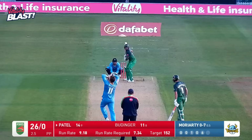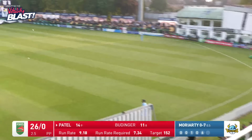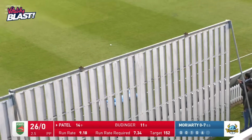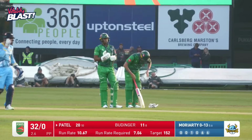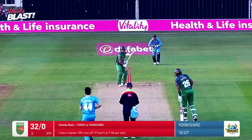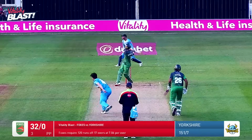Up to the wicket, bowls. Down the pitch comes Patel. Down the ground, there's a fielder out there though. Masood doesn't get to it. A one-handed effort. 6 more from Patel. He moves on to 20. The Foxes are flying in their pursuit. Bowling goes in to Budinger, who pulls him down for 6 more.